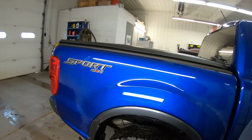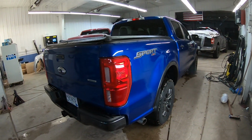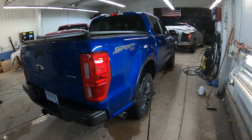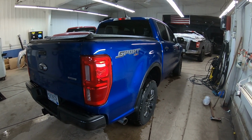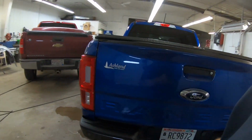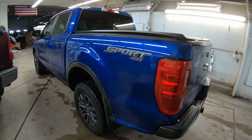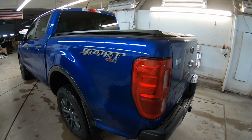From that point of view, my girlfriend can get in this truck, totally comfortable. She can drive it wherever she's driven it, in bigger cities and everything like that, with comfort and ease. So if you're looking for a truck that's not intimidating to drive, this is definitely one truck that you'd want to look at.